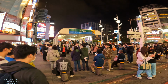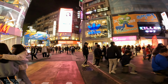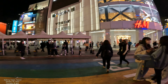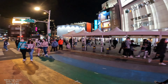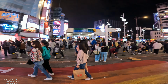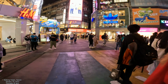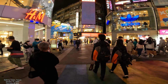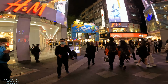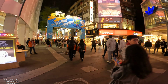Okay, so we're in Ximending and the Ximen station. Earlier today I was in this area around 12, and now I'm here in the evening. Totally different experience. It's people everywhere. I think it's a Thursday, but my understanding is the holidays are coming up, the Chinese New Year, so maybe a lot of people are not working tomorrow, possibly, or it's just kind of typical for any evening. There's H&M right there. We're just going to walk through here. Wow, there are so many more people than earlier.